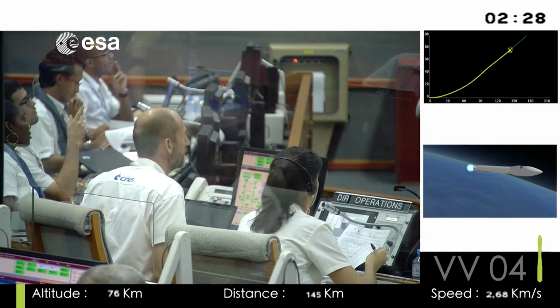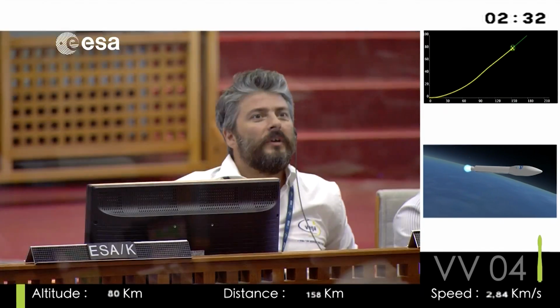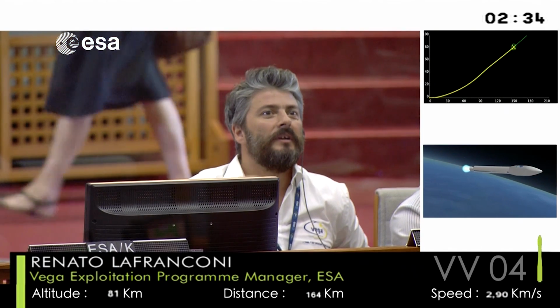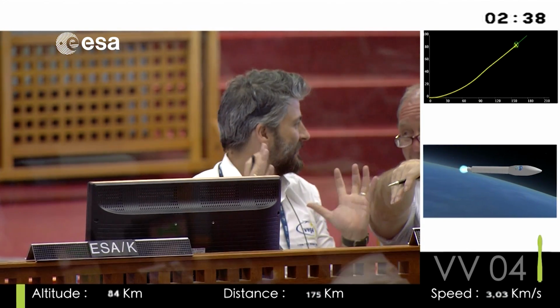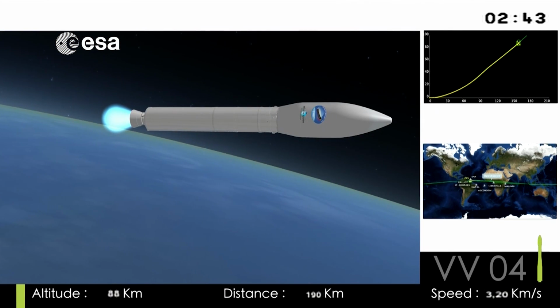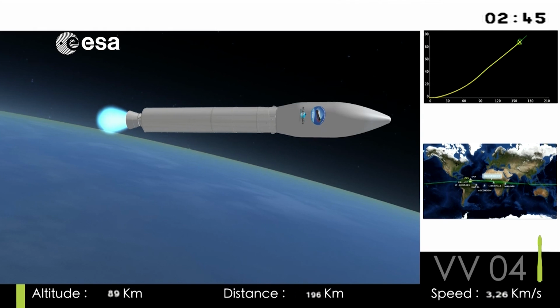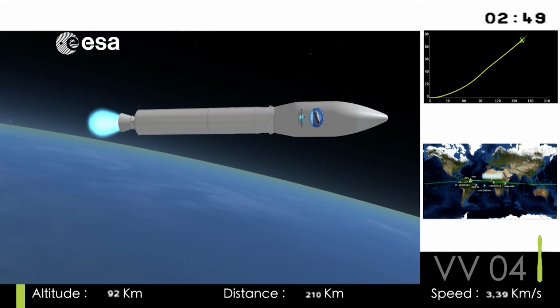In about a minute, we'll have separation of the second stage. Then 30 seconds after that, the fairing will be jettisoned. You'll get to see that. Everything is functioning flawlessly on board, as the DDO Laura Apollonini calls out the numbers. Then in about 6 minutes and a half into the flight, we'll see separation of the last solid stage.